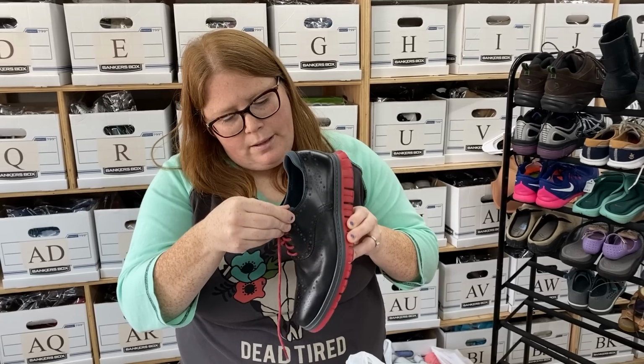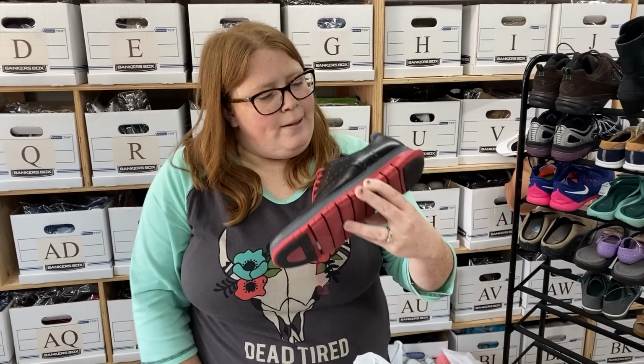So the gray with blue already sold for a really good amount. Those ones were in a little better shape than these, but I think they sold for $70 or 60 something. These are men's 7, which is small, but I think that's what size the other ones were too. So these, men's 7. I think at the very least I can get $50 out of these.